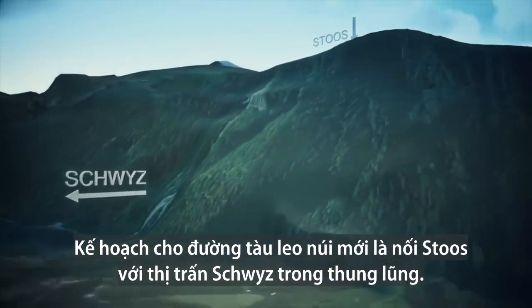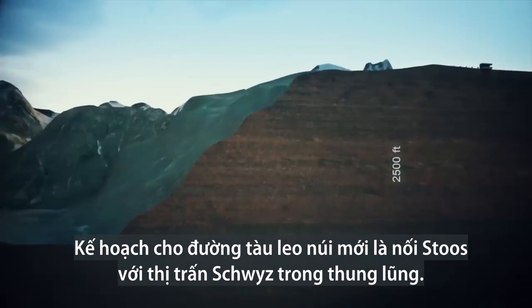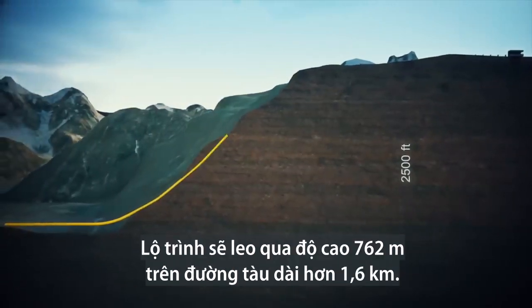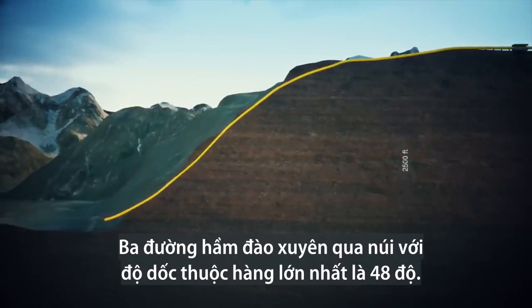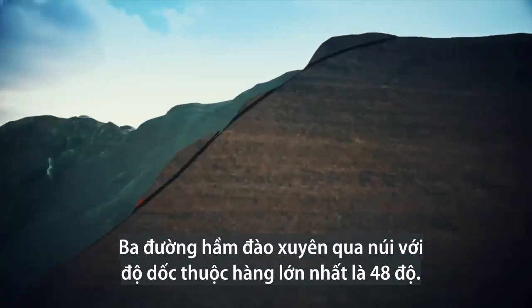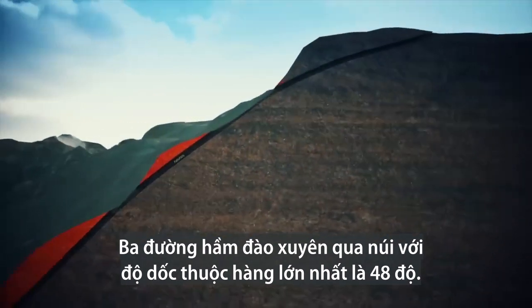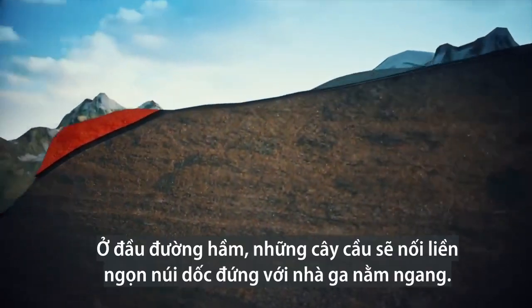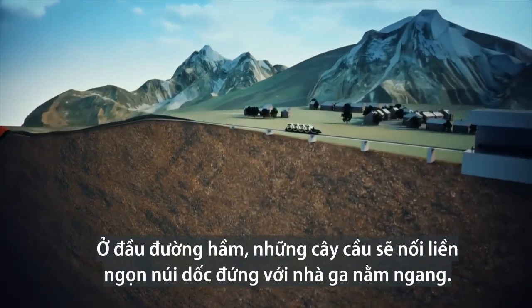The plan is for the new funicular to link Stoos with the town of Schwyz in the valley below. The route will climb 2,500 feet in altitude on a single track that's over a mile long. 3 tunnels will be carved through the mountain at some of the steepest gradients ever attempted, 48 degrees. At either end, bridges will connect the near vertical mountain to horizontal station platforms.